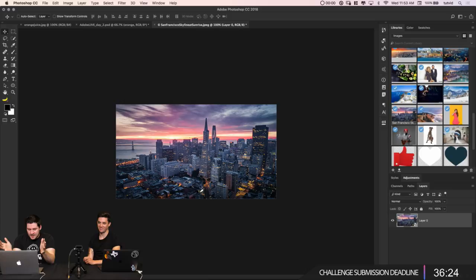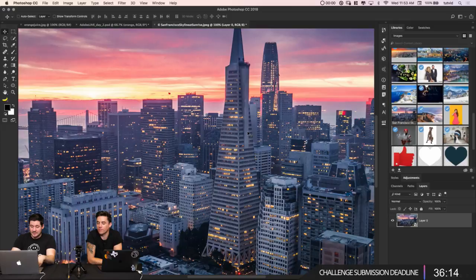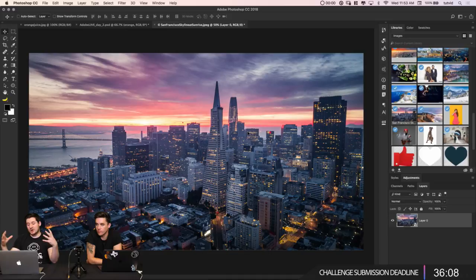Okay, the client makes a point. Well, I can come back in here to Image Size and I can say, you know what? Yeah, let's push it back to 300 and I can hit okay. Because it's a smart object, it brings me right back to where I was, and I don't get all that crazy blurriness, loss of fidelity, because a smart object preserves all that detail.